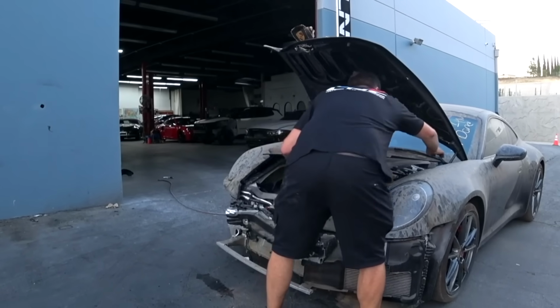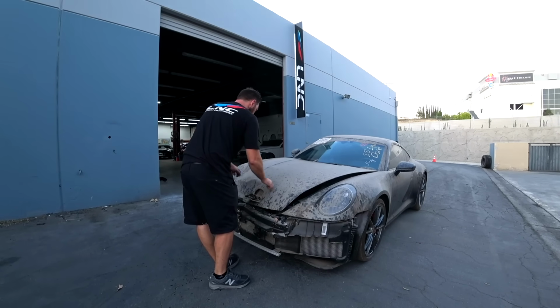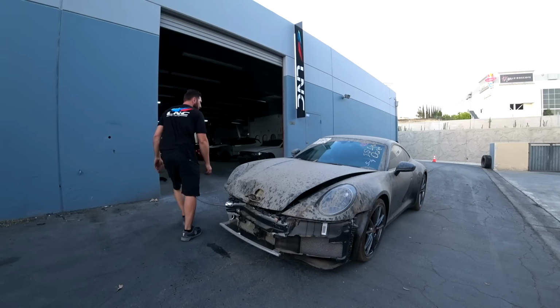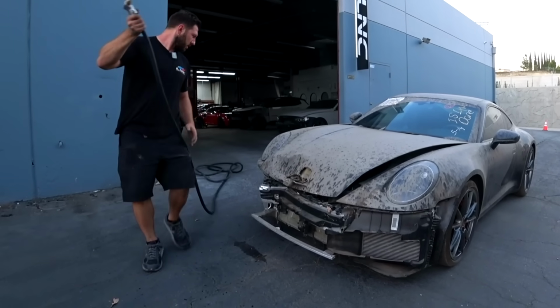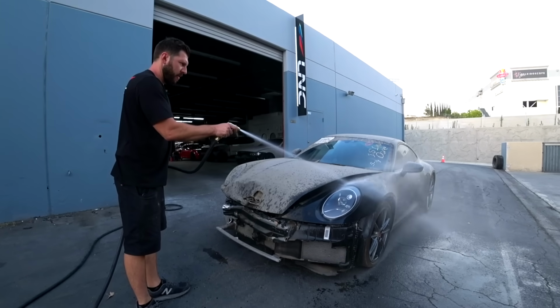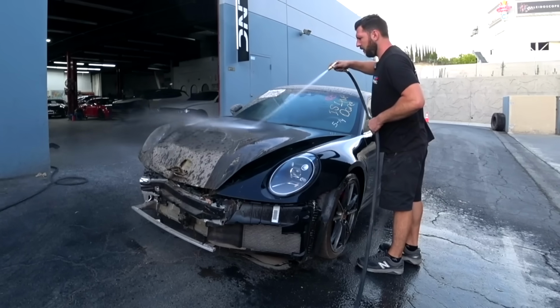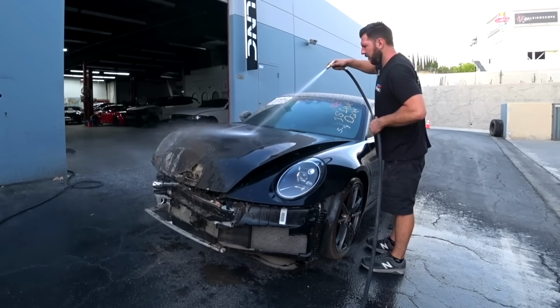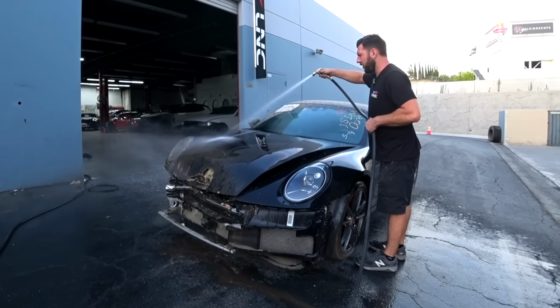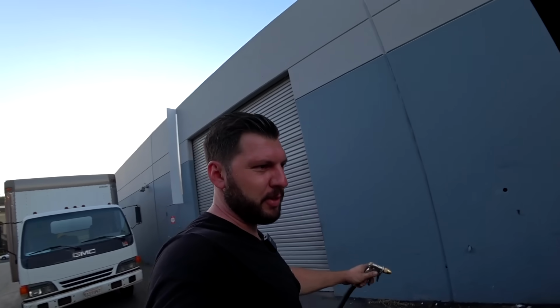Let's put this cover so the electronics doesn't get wet. Okay, let's give it a quick rinse. First wash, here he goes. Much better. Man, just layer of dirt. Honestly, I think this is the first time I'm buying a car so dirty. Usually they're dirty, but not that dirty. This one has like an inch of dirt on it.